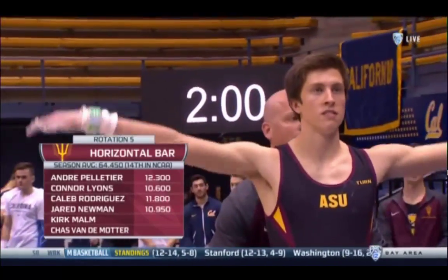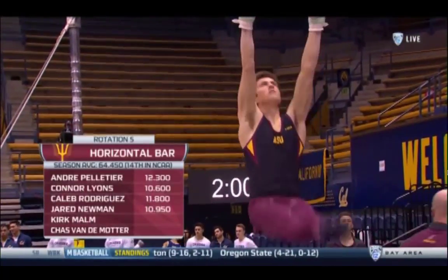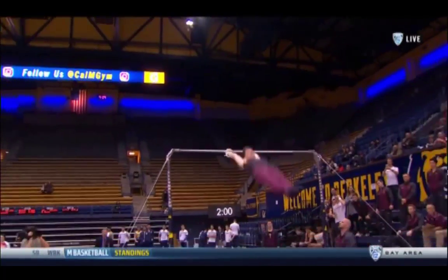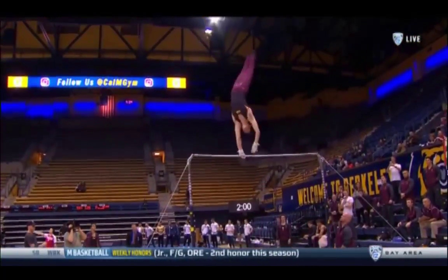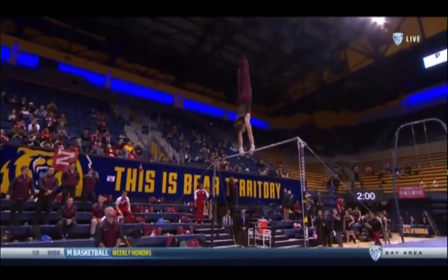ASU, as you can see, having issues here on the high bar. Newman did not break an 11, 12-3. Appella tear their best so far. Here is Kirk Mom, freshman from Colorado. Nice release start. A little bit shy on that handstand position at the end of that.